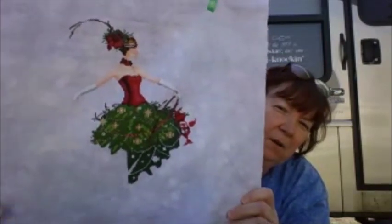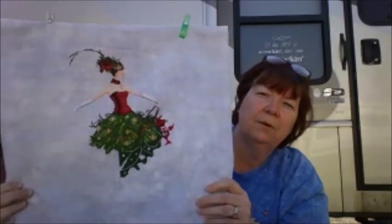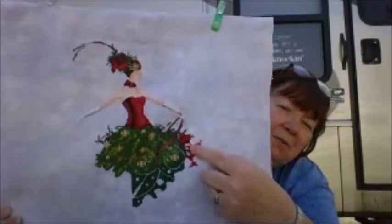And this is one of my oldest WIPs. I really need to get this done. And so hopefully I can hold her where the wind doesn't blow her. As you can see, I've got quite a bit done. I've got all this green down here that you see. Sorry, there's a bee flying around. Okay. All this green down here you see, and all this red.